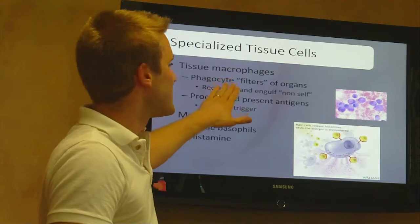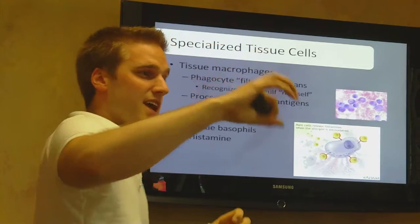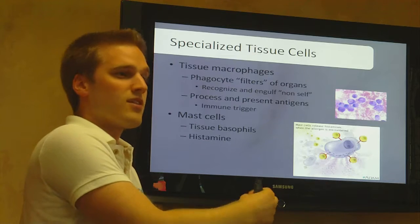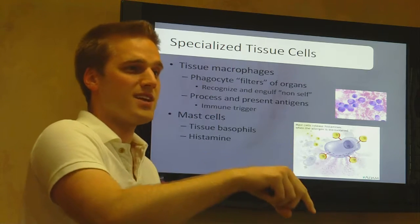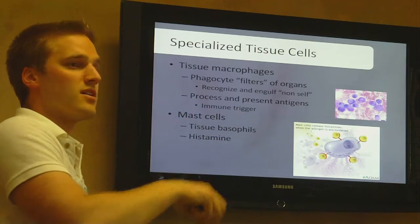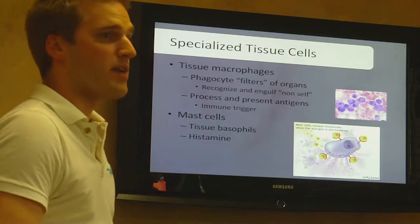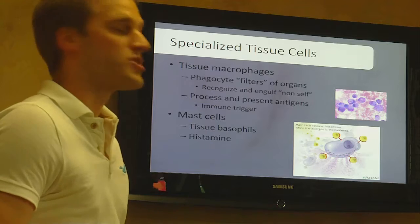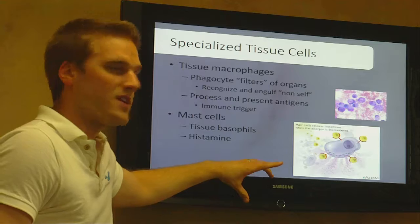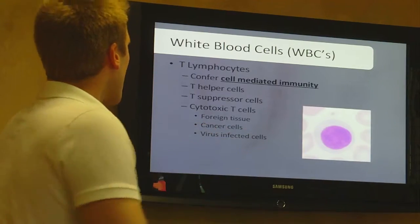We call these antigen-presenting cells. They're going to take the antigen that's foreign, that's not supposed to be there, and they're going to take it to other specialized cells and say, hey, this is here, and it doesn't need to be here. Learn how to fight this organism so that we never see it again. Okay? So it's going to process and present these antigens to lymphocytes, which we'll see here in just a second. Mast cells, again, part of the histamine, the allergic reactions. Essentially, once a basophil leaves circulation, once it leaves your blood vessel, it becomes a mast cell and does the exact same function.